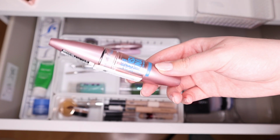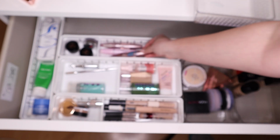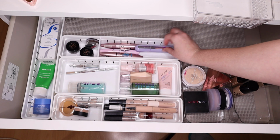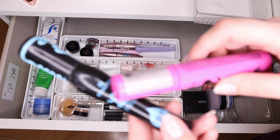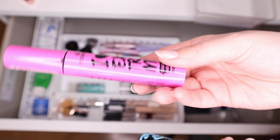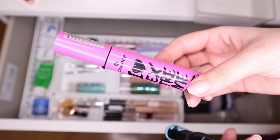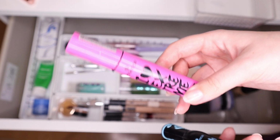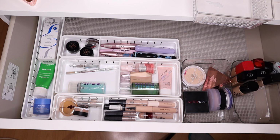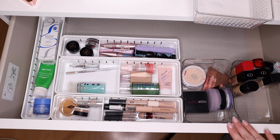Then I have the waterproof version of that Maybelline mascara. I have this new Maybelline mascara. I have this Essence waterproof mascara and this Essence mascara. This one is empty, so I should also have a container for my empties. So I'm just gonna put this one on the side for now. Okay, I actually really like how this is looking now. It's so much better than it was. So I think this is gonna be it for this drawer right here.